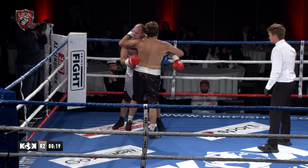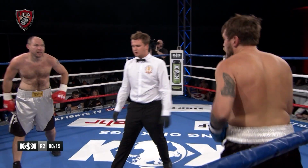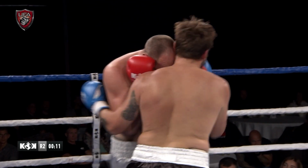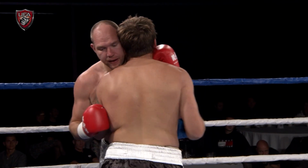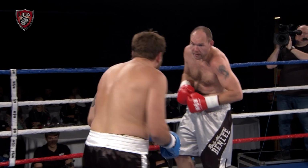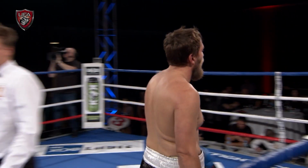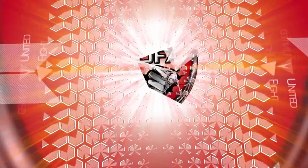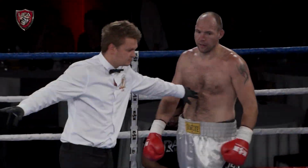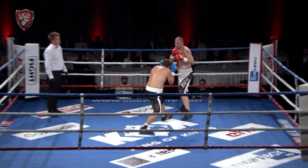Seconds remaining here in round number two. There's a pretty good pace here in this fight for two big lumbering heavyweights like this. Tell you what, both these guys are high output, a lot higher than I expected. Time! Round two in the books. Third round. All right, round number three here.